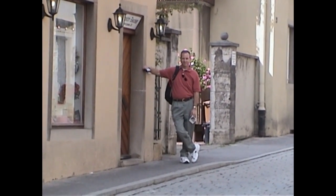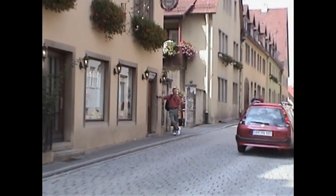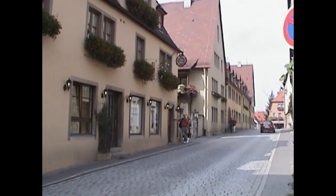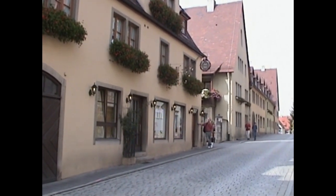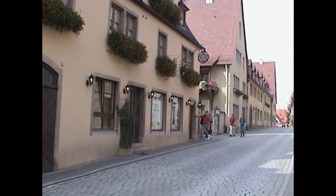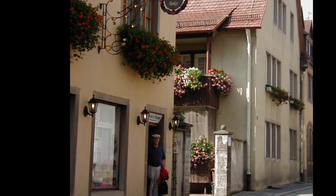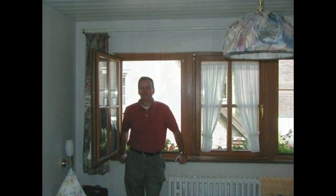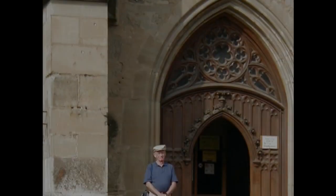There's John standing at the door of the place that we hope to be spending the night. It's a pension, which means it's a small lodging house. And these are the places where a lot of people find their lodgings in Germany rather than in the big formal hotels. And here we were in our room at the pension, which was quite comfortable and had a nice view. We enjoyed a number of these.